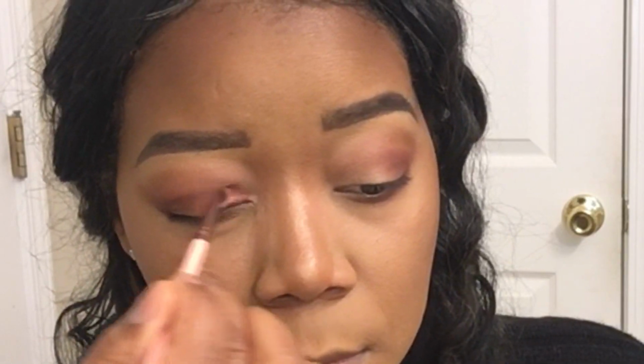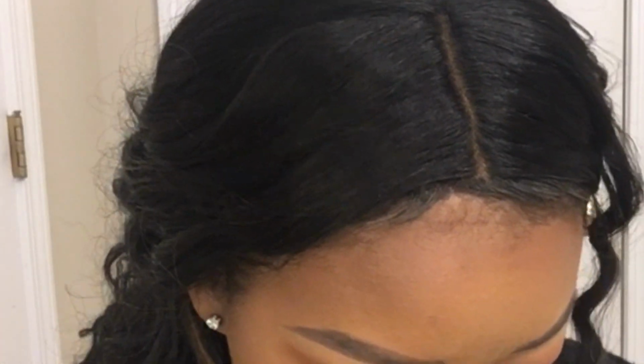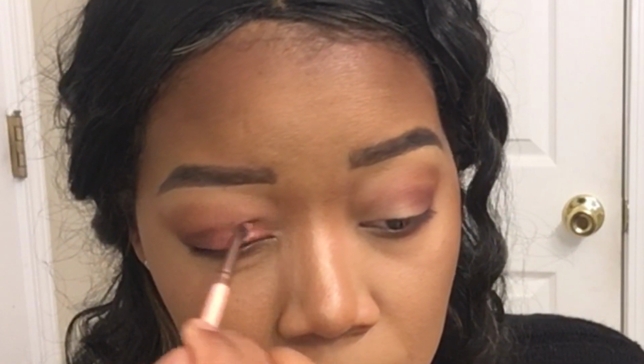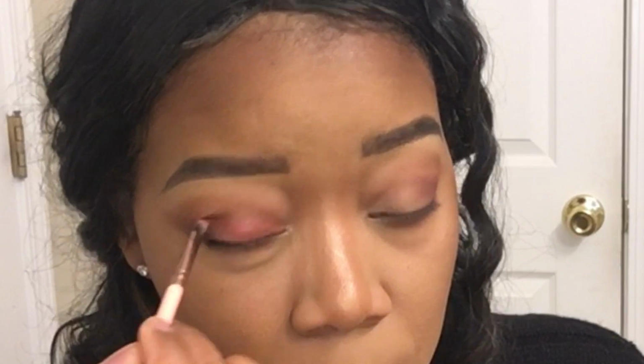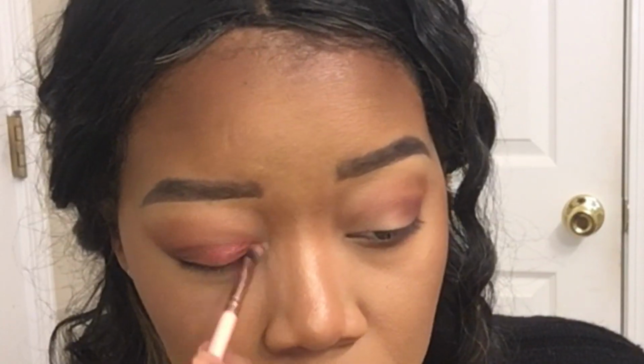So I'm not using concealer, I'm just using the brush and a little bit of setting spray to make it pop. And I'm kind of doing a patting swipe motion. First, I'm just kind of patting the product on, and then I'm kind of swiping it to move it around in the areas that I want.